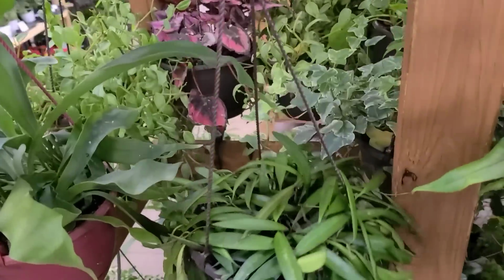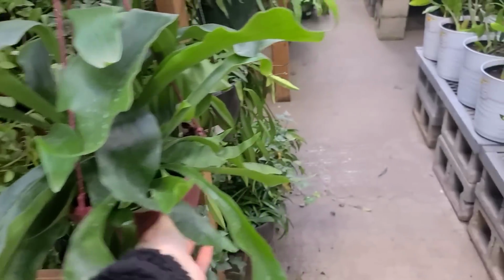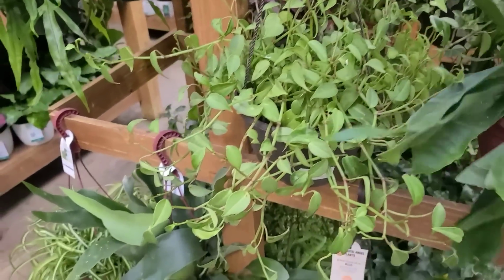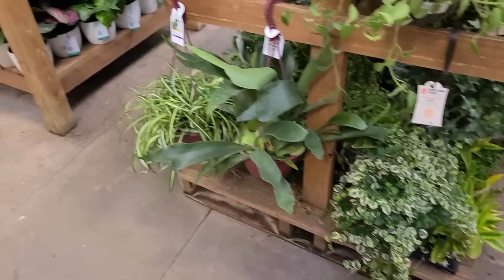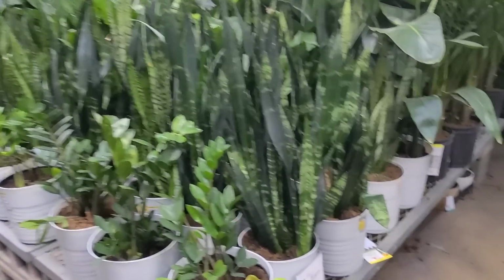You can pull the whole plant out of the pot and put it on top of something that's going to absorb the water, whether that be paper towels, regular towels, whatever you have at home, to help draw some of that moisture out. So there's that. Lots more staghorn ferns. And that's it for this little hanging section here.